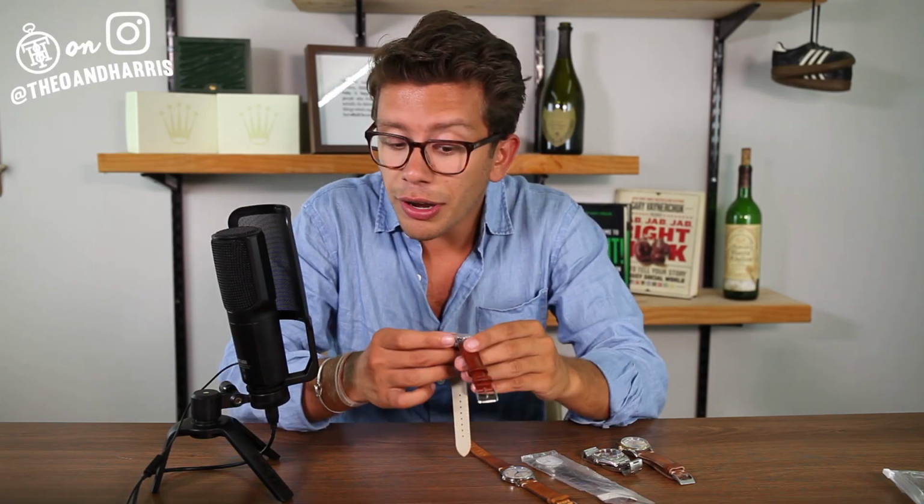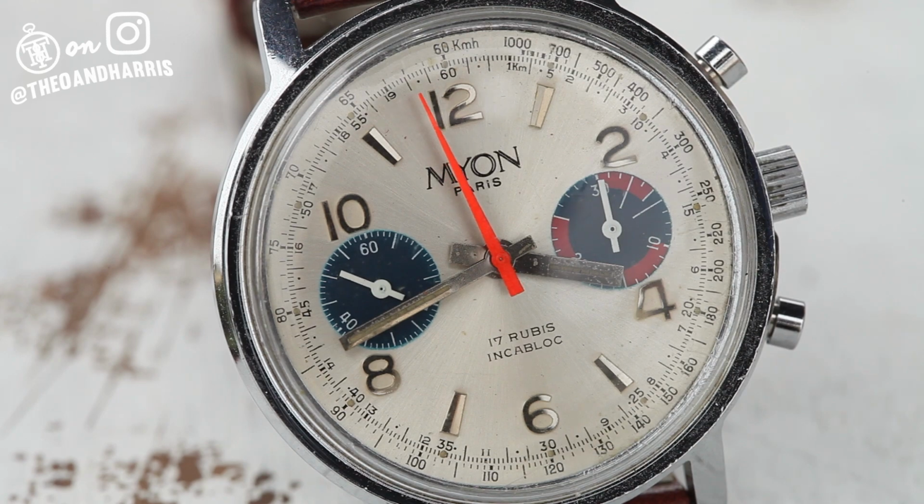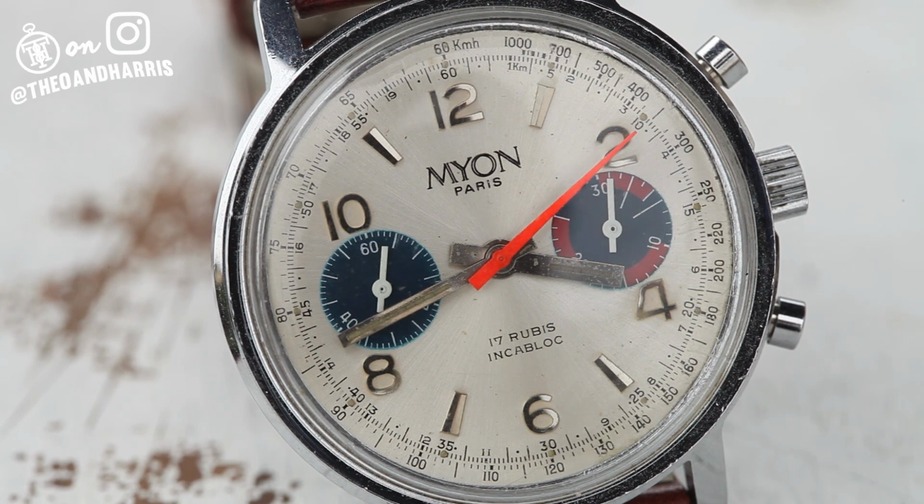And finally, to close out strong, we have kind of a no-name chronograph here. It is signed Mion. I'm not sure who that is or what they may mean to the watch world, but the dial itself is absolutely beautiful. This company obviously had wonderful taste for balancing simplicity with really bold color. It's powered by the Valjoux 7733, which is ever reliable. And overall, this is a wonderful, wonderful vintage chronograph.